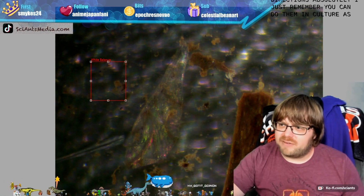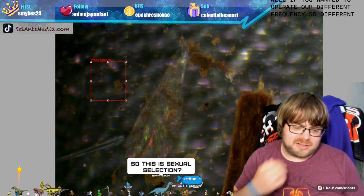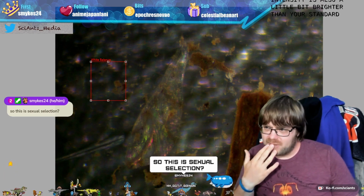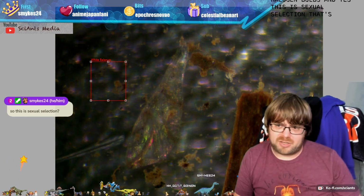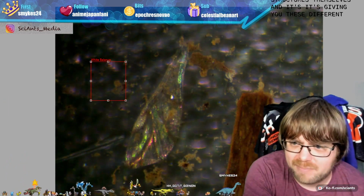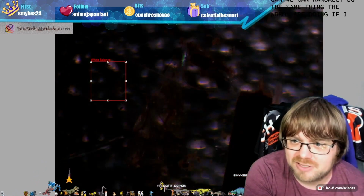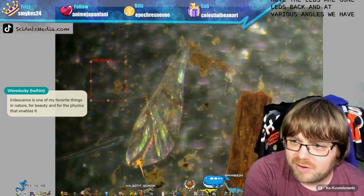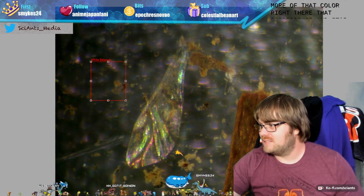LED lights operate on a different frequency, and their intensity is also a little bit brighter than your standard halogen bulbs. And yes, this is sexual selection that's occurring on the wing structures themselves, and it's giving you these different images. Now we can manually do the same thing the worms are doing. If I move the LED, look, LEDs are gone, LEDs back, and at various angles we have to light up the wing. There you go. There's more of that color right there, of that iridescence, and it's something that these animals can see.